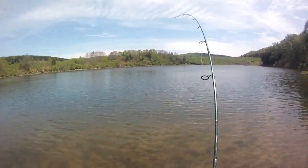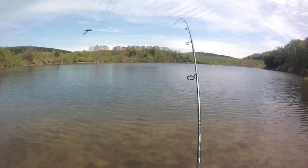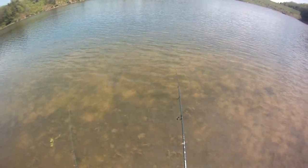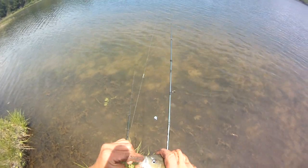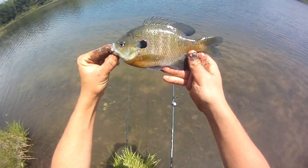Man, I love this. I love when they're schooled up. Just a nice, steady bite. Fish every 2 minutes. There's another beautiful gill. Solid one. You know, 8.5 or so. Nothing wrong with that.